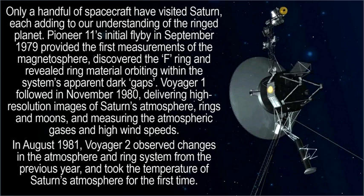Voyager 1 followed in November 1980, delivering high-resolution images of Saturn's atmosphere, rings, and moons, and measuring the atmospheric gases and high wind speeds. In August 1981, Voyager 2 observed changes in the atmosphere and ring system from the previous year, and took the temperature of Saturn's atmosphere for the first time.